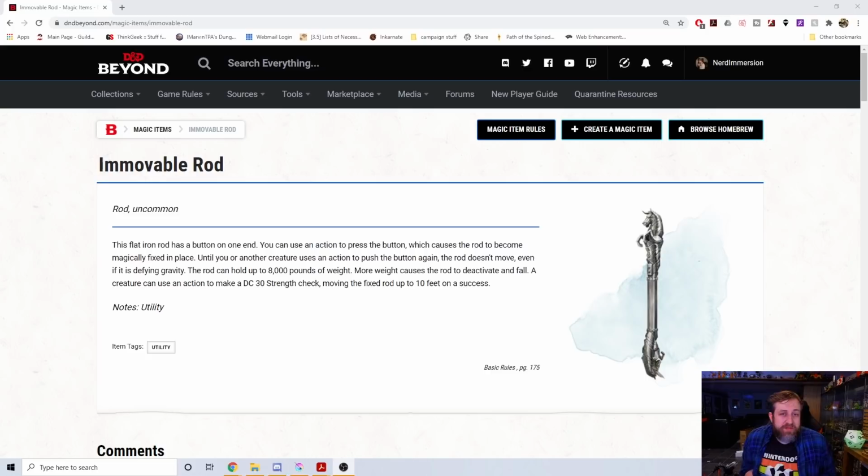Just as a frame of reference, the Ring of Spell Storing had 90 votes. The Immovable Rod has 131 votes. This uncommon item looks really cool with 2 horses on it, and basically you push a button on one end, and when you do so, the rod is magically fixed in place.